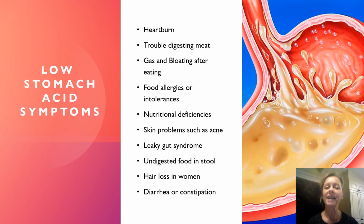Symptoms of low stomach acid. So what do you feel when you don't have enough stomach acid? Heartburn is one of them. Believe it or not, most people are diagnosed with too much acid when in fact they have too little. This causes heartburn and reflux. Second one is trouble digesting meat. People with low stomach acid levels struggle to digest meat and other protein foods. This may be why they feel tired, dizzy, or nauseous after eating meat.